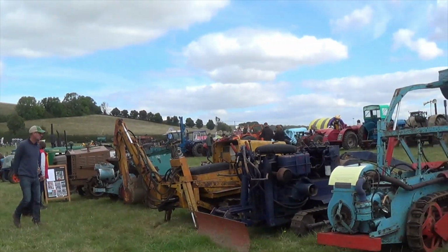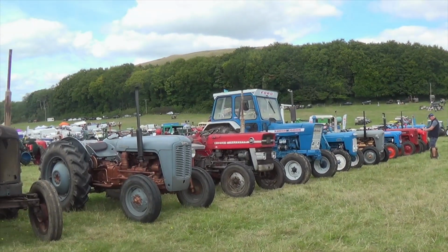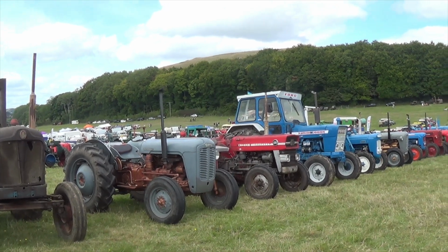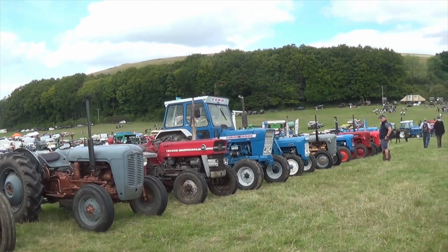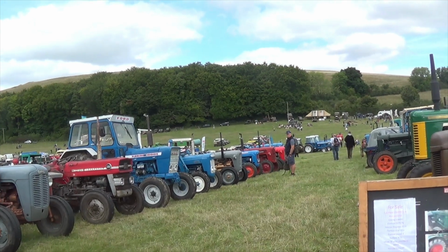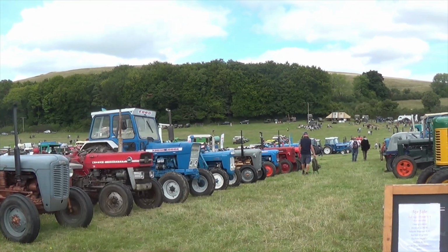But one of the shows for today is... Well, I do hope you're enjoying it. We got interrupted there by the loudspeaker, but this is Peter's, and it's a bit different this year. There are steam engines here and all kinds of things around to look at. So there's lots of things happening, lots of tractors, lots of different things here today, as you can see.